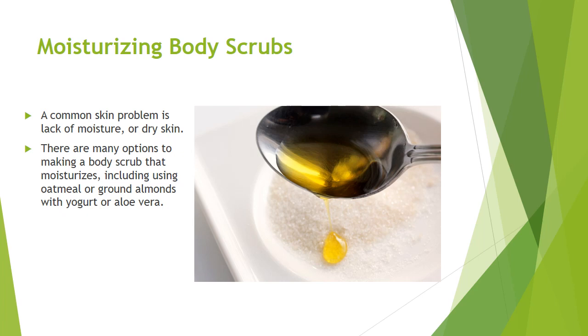Moisturizing body scrubs. A common skin problem is the lack of moisture or dry skin. If you're one of the millions who have that problem, a moisturizing body scrub can help. There are many options to making a body scrub that moisturizes, including using oatmeal or ground almonds with yogurt or aloe vera. No matter what type of body scrub you choose from the spa or decide to make at home, be sure you are aware of all of the ingredients. This is particularly true if you have sensitive skin or have allergies. Some body scrubs can be too harsh on sensitive skin.